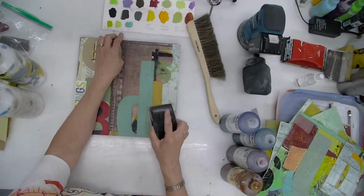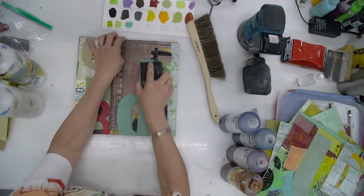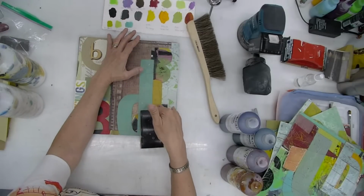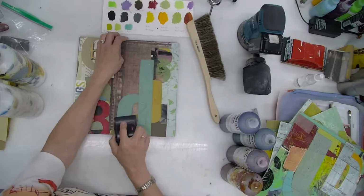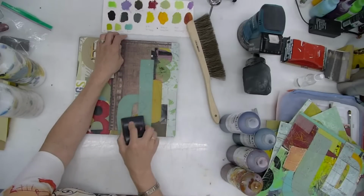in a playful way, I didn't plan it. I don't know how it's going to look when I sand it, but I have painted long enough to know that when I put paint over collage paper and sand it back, I'll get some unexpected things. So I love surprises. Who doesn't, I guess?